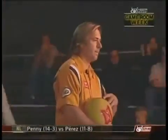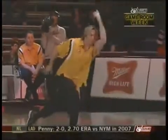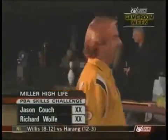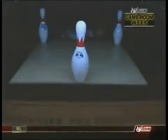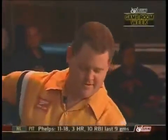Richie comes to us from Vienna, Virginia, a longtime member of our tour. Oh, he missed all 3. I really wasn't trying to split the 1-10, I was just kidding. Interesting strategy, not going with the hook ball. Richie Wolfe can throw the slow hook. All right, Jay, put me away, buddy. The big whiff. Jason Couch is back in this.